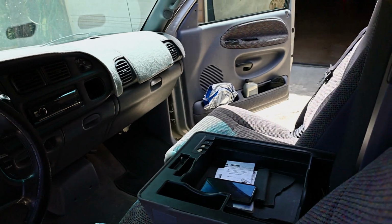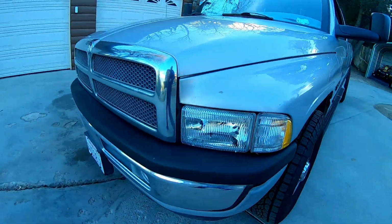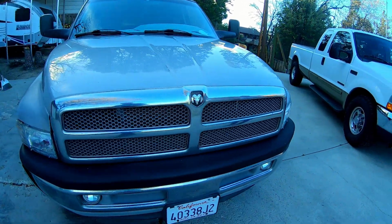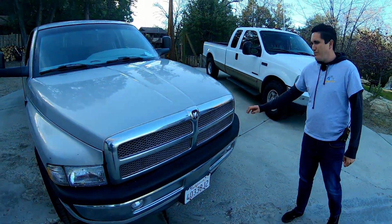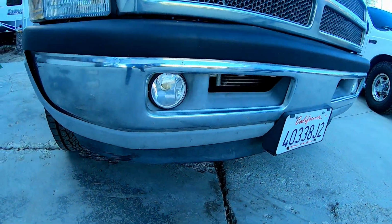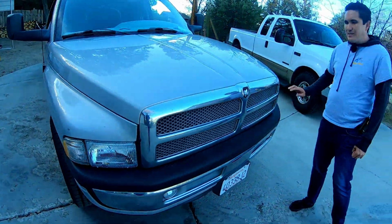little convenience items. You've replaced the headlights. Is the grill original? That grill came out of a salvage yard because I wanted one with good chrome. The whole truck didn't come out of a salvage yard. No. It has fog lights. That's pretty fancy. Oh, this baby was loaded.